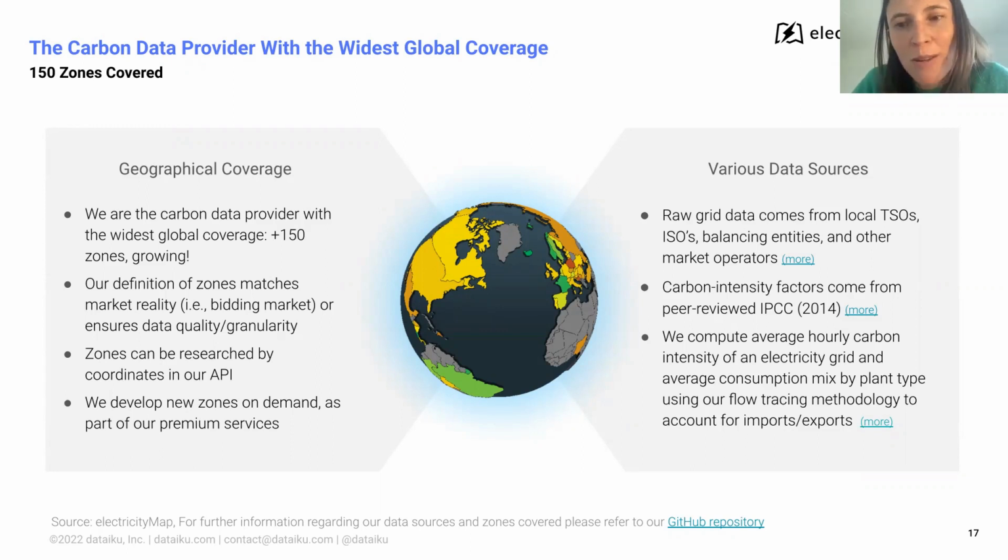This is where the open source model is very useful for us because we get contributions from experts who tell us which sources make most sense in their country. And then we factor in the carbon intensity factors from the IPCC report, which is the most scientific, agreed, and peer-reviewed document on carbon intensity factors. We then compute this into average hourly carbon intensity of any grid that we cover on our map.